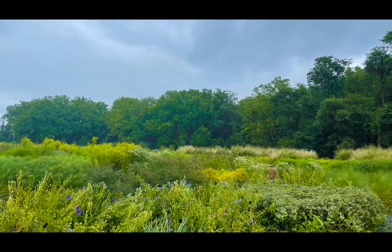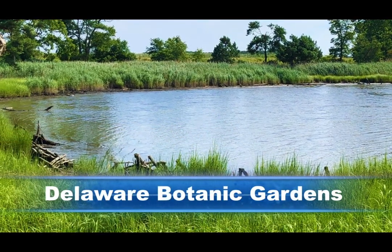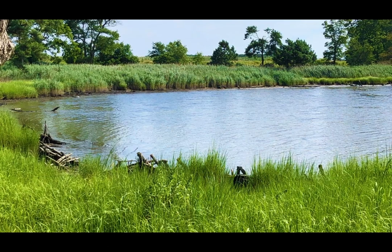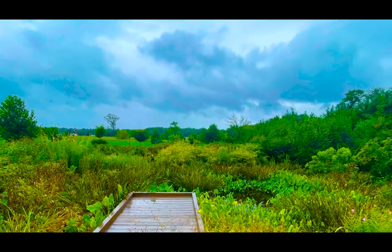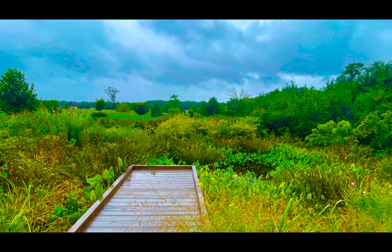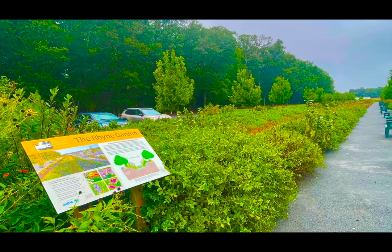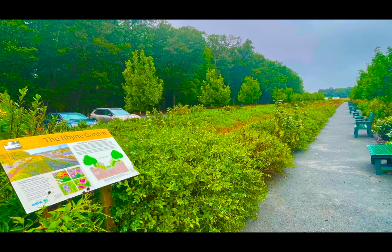Over the past 5 years, Delaware Botanic Gardens has worked with state environmental partners and the Delaware Center for the Inland Bays to enhance the sustainability of their campus. EPA is proud to highlight this partner's dedication to environmental sustainability and education. The Botanic Gardens utilizes EPA Clean Water Act funding to protect their local waters.